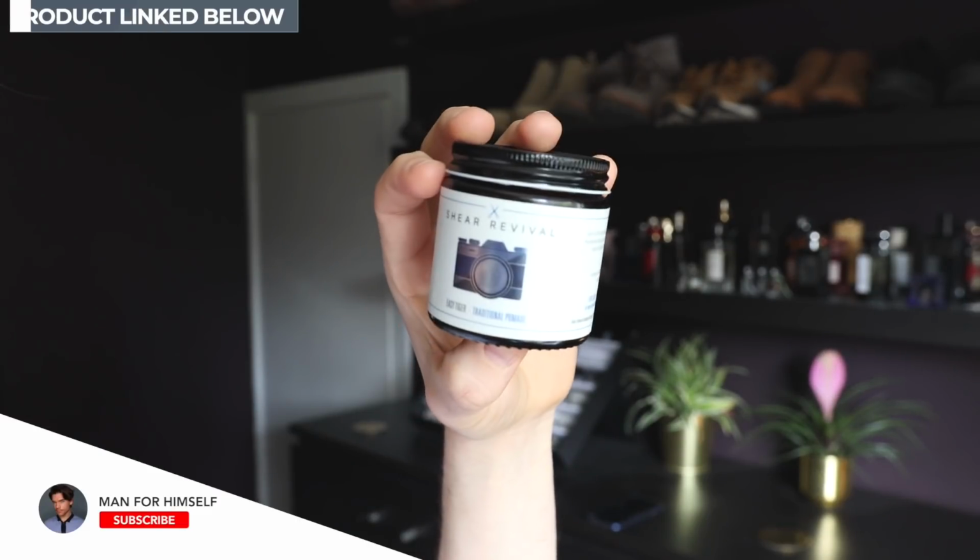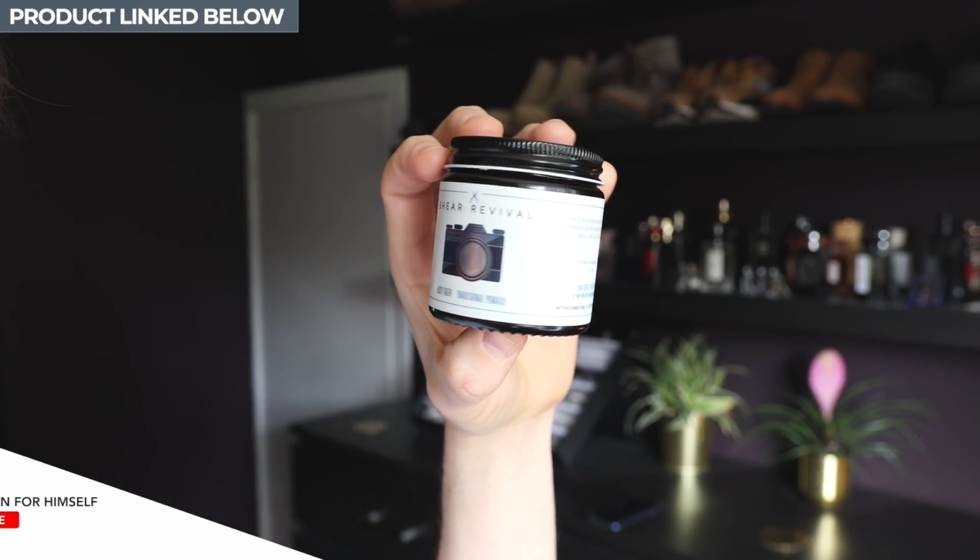Okay, Shear Revival Easy Tiger Traditional Pomade, high hold, neutral natural finish. I was using this on Instagram, and it just shows how well you guys know me, because I had so many comments coming in saying, that's an oil-based pomade. That's traditional. You said you hated stuff like that. Yes, I did. I normally stay totally clear of anything which is oil-based, traditional, heavy, a bit hectic in the hair. I like a water-based and easy in and easy out.